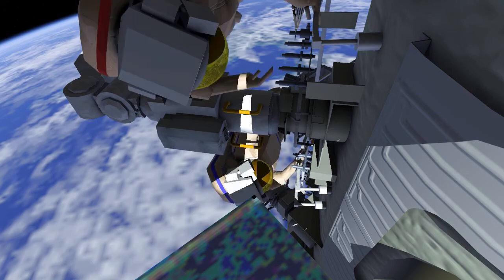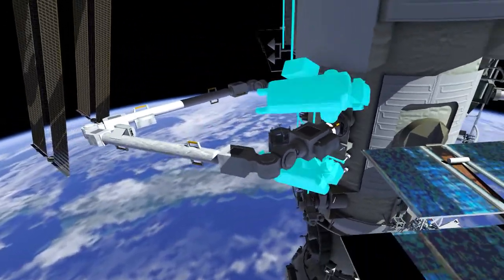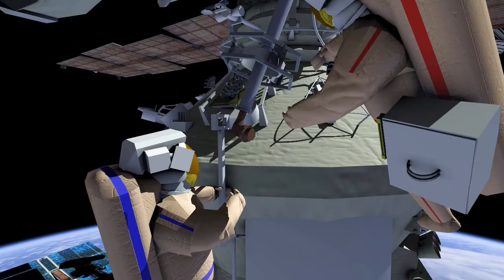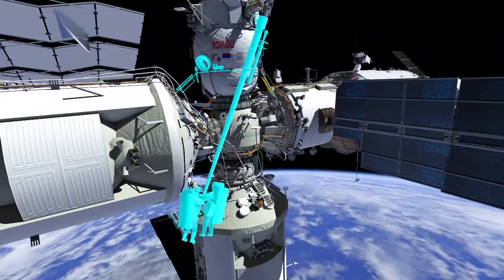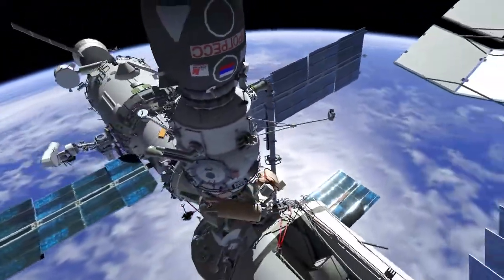Oleg and Samantha will leave the ERA end effector 2 worksite and translate Zenith to the Strela end effector, where they have a short task to install a retainer. After the Strela task, the crew will translate Zenith to the Zarya module. They'll then translate Station Forward along the Zarya module to the Strela 2.